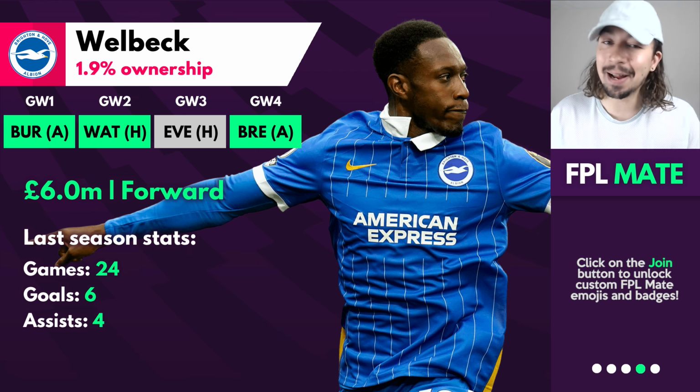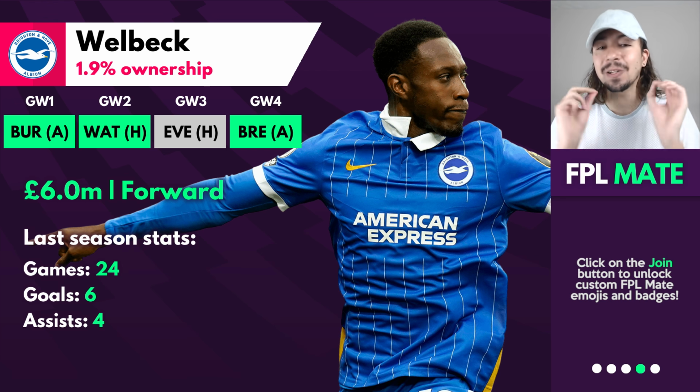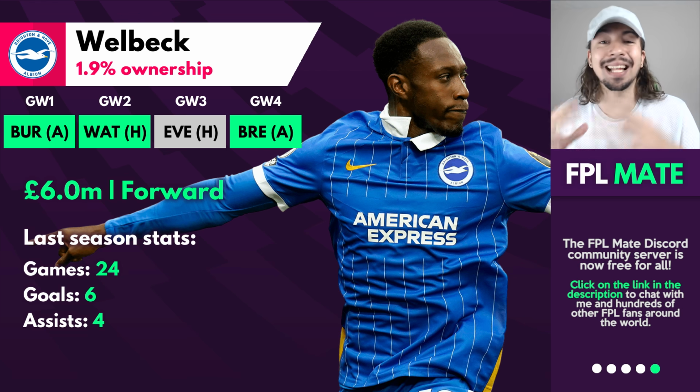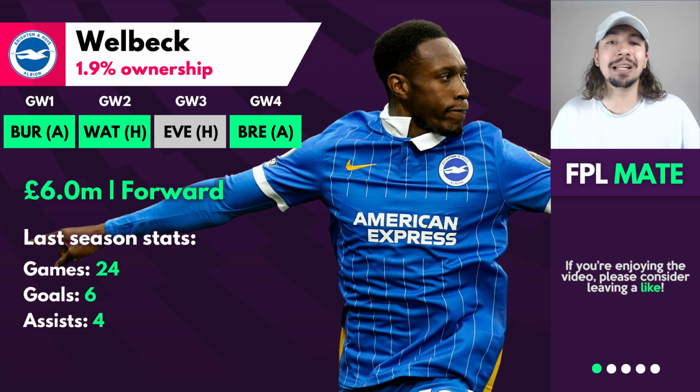Now, if you take the stats from game week 28, when he became that regular starter, all the way to game week 38, he averaged 5 points per game week. That's the kind of points average you'd expect from a 7, 8 or 9 million forward. That's a seriously good average amount of points per game. It's pretty nice. For 6 million, it's just incredible.